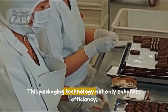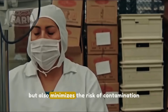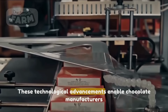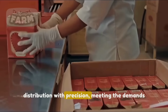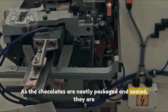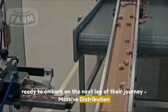This packaging technology not only enhances efficiency, but also minimizes the risk of contamination and damage to the delicate chocolates. These technological advancements enable chocolate manufacturers to handle large-scale production and distribution with precision, meeting the demands of global markets. As the chocolates are neatly packaged and sealed, they are ready to embark on the next leg of their journey: massive distribution.